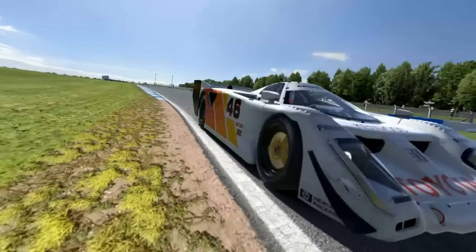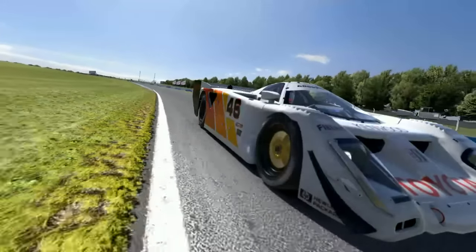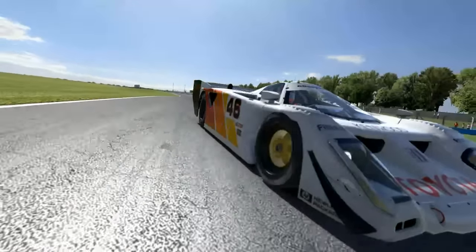And to give us an idea of just how quickly they'll be getting around, let's hop on board the GSRC lap guide.